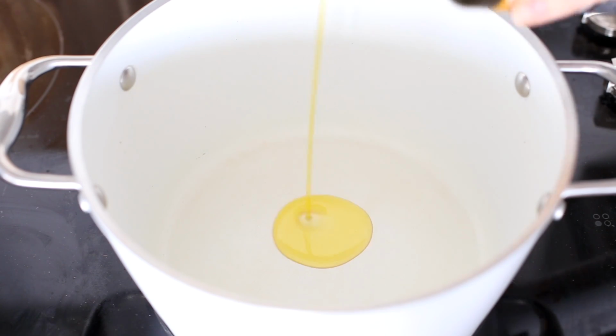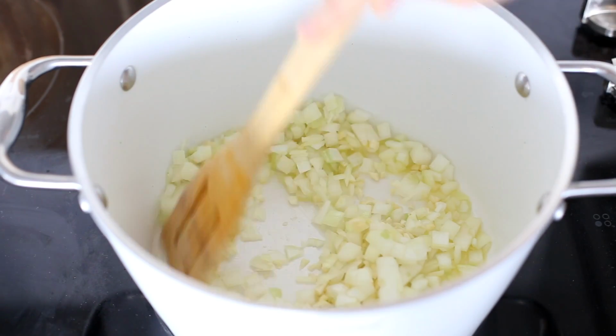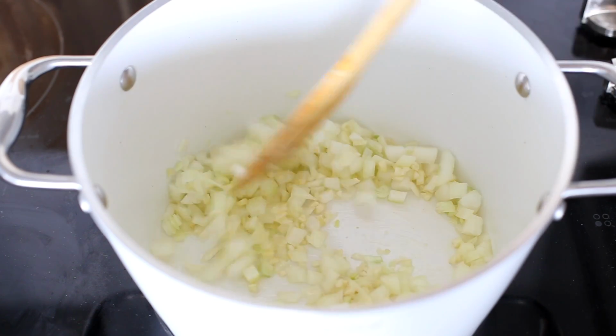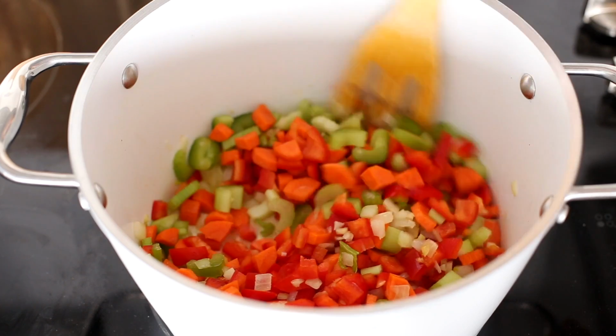Let's heat 1 tablespoon of oil in a large pot over medium heat and saute our onion and garlic for a few minutes until the onion becomes translucent. Next, add pepper, carrot, and celery and cook for 5 to 7 minutes.